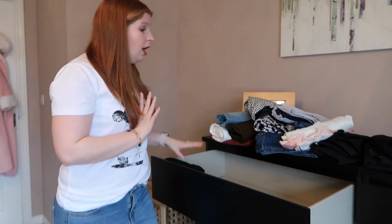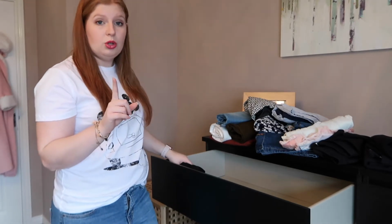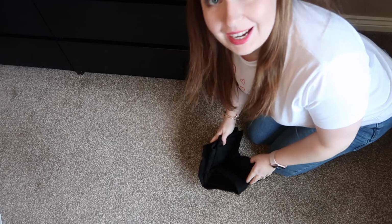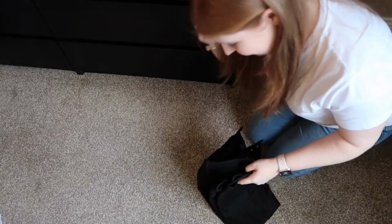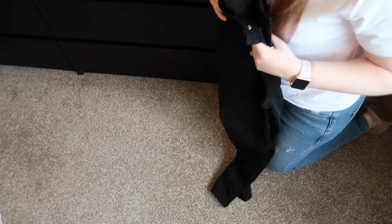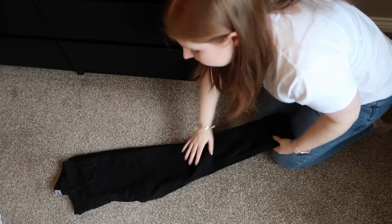I will fold everything up and I will show you how it looks, but just a quick tutorial on how to do it. Basically, you create a rectangle shape and then just fold it up. So I will show you that now. Right, can you see me? Right, so these are the jeans that I've just shown you. What you want to do is lie them out completely flat.